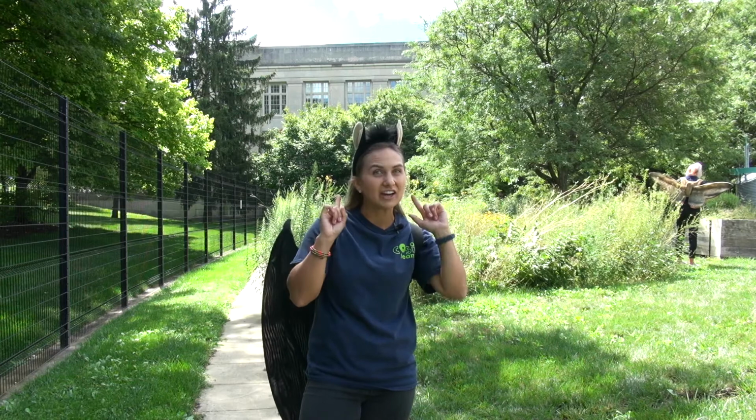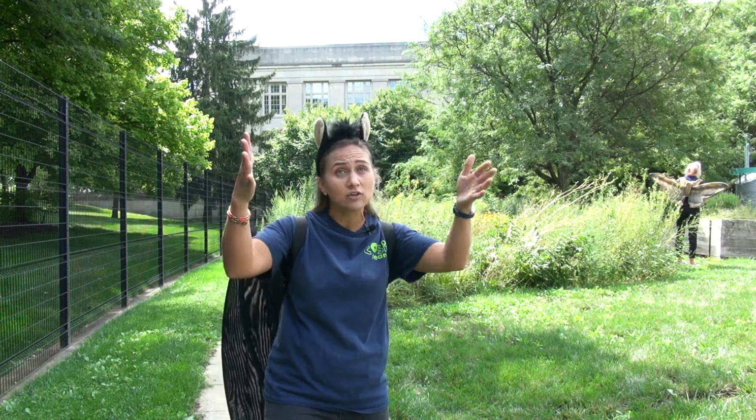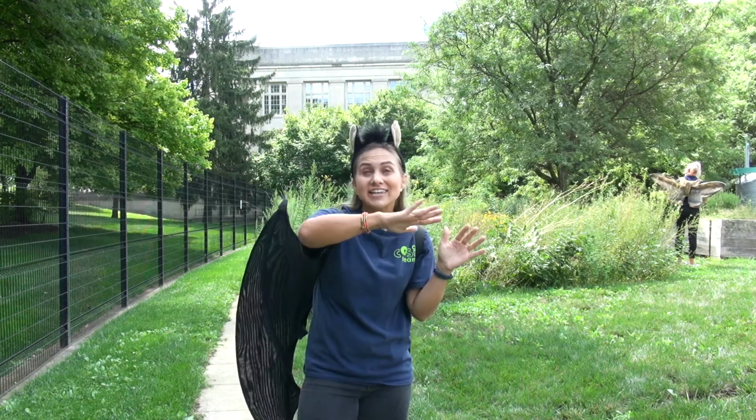So they are most active during nighttime, and they actually don't rely on their sense of sight in order to hunt, but they rely on their sense of hearing. A special adaptation that they have is called echolocation. And echolocation allows them to send out a sound wave, a signal, to see if there's any food in the near vicinity.